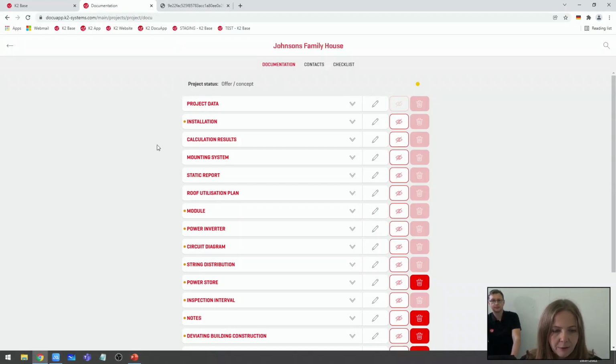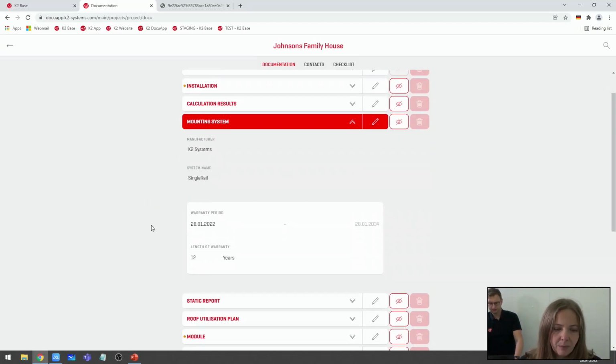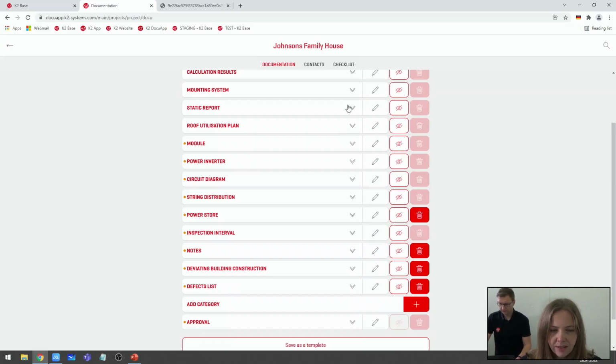This is a list of categories. It's a default set. Every project has it in the beginning. And it contains the most important parts of your PV installations and important parts of your PV project, like information to the mounting system. I can open it for you. You can see the name of the mounting system manufacturer, the name of the system, information to warranty. For example, a static report.